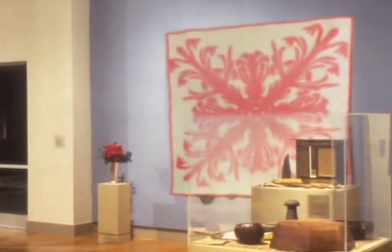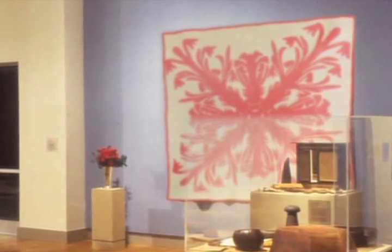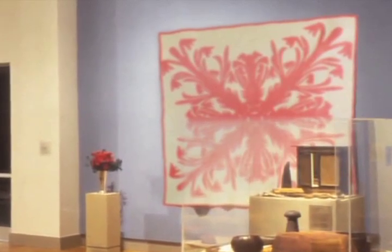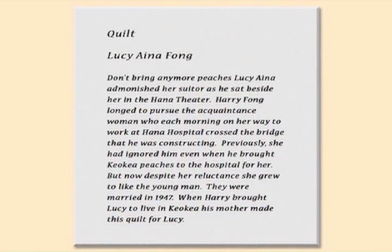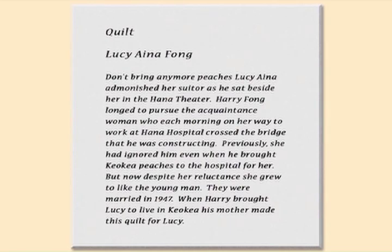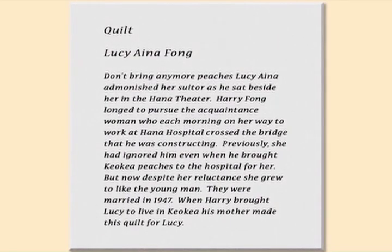I think one of the very interesting pieces was the quilt that's on the wall in the background there. Luciana Fong loaned this beautiful Hawaiian quilt, and I think the label pretty much gives the idea of the nature of these labels in the exhibition, or how they were developed. I'm going to read the label that we had for the quilt by Luciana Fong.